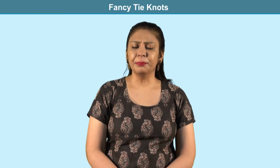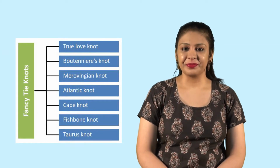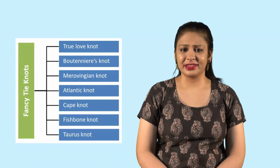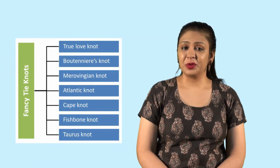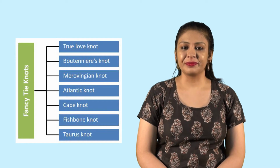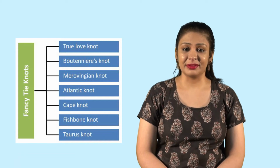Now these are simple knots and ornate knots that can also be tied with very little effort. There is another category of fancy knots which require some time, effort and practice from your side to master. Fancy knots include True Love Knot, Boutonniere's Knot, Merovingian Knot that you might have seen in the Matrix, Atlantic Knot, Cape Knot, Fishbone Knot, Taurus Knot and the Four Rings Knot. They enable the wearer to show off his creative style and skill.